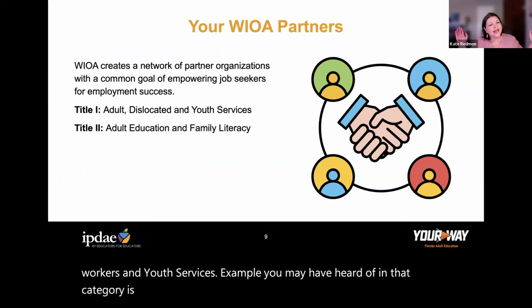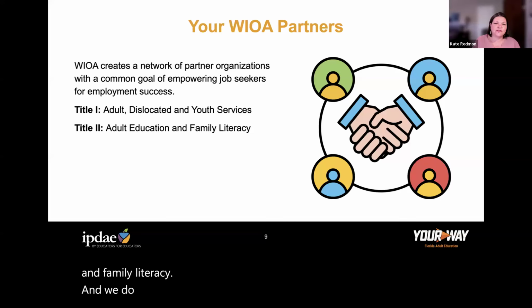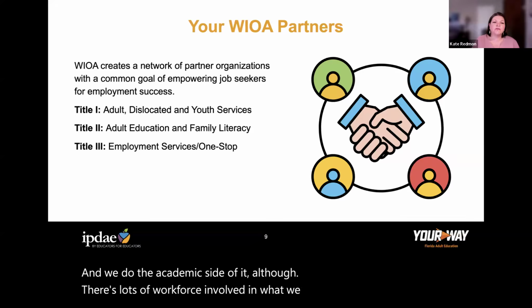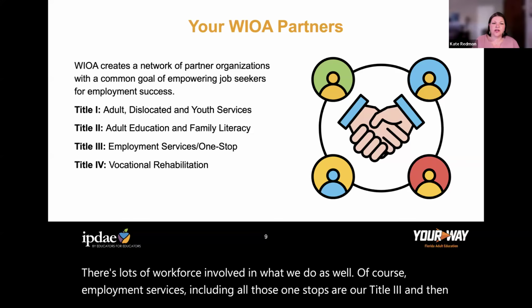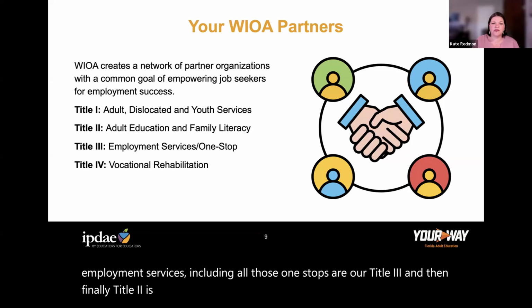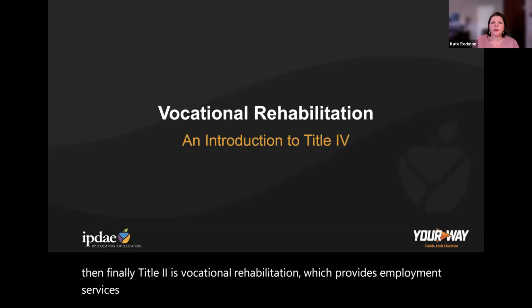We have us, yay, Title II. We're adult education and family literacy. And we do the academic side of it, although there's lots of workforce involved in what we do as well, of course. Employment services, including all those one-stops, are our Title III. And then finally, Title IV is vocational rehabilitation, which provides employment services to people with disabilities.